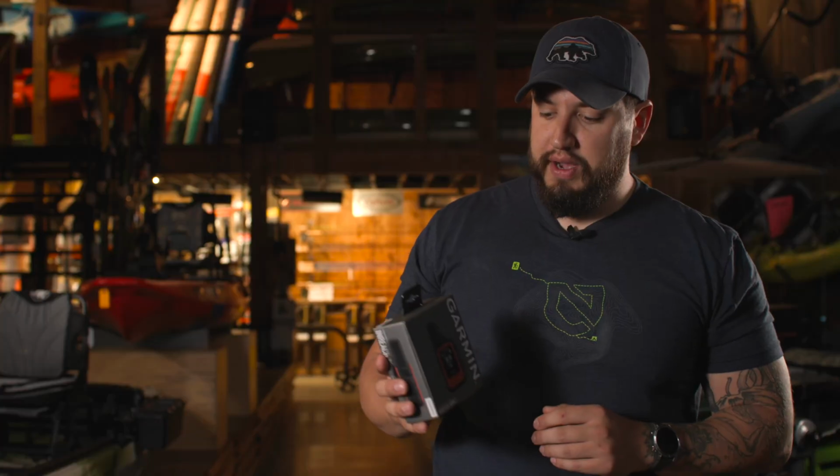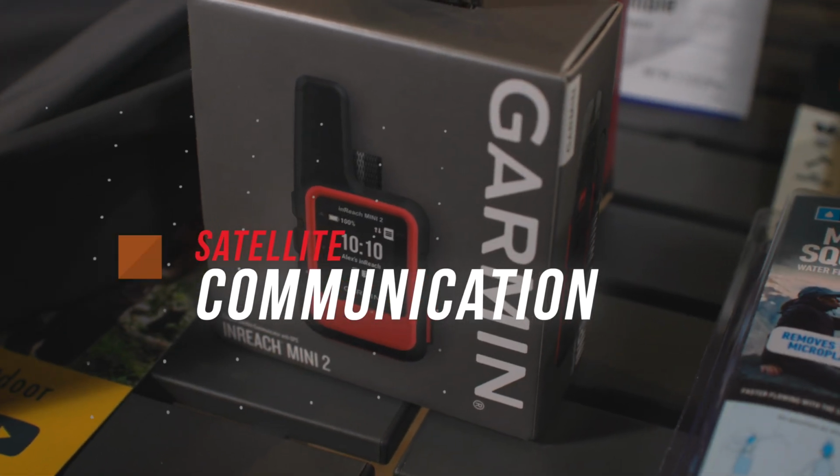The other device that I always bring is the Garmin InReach Mini. This is a communication device that allows you to send text messages via satellite. That way you can let your loved ones know you're safe. It also allows you to send your location so that they know exactly where you are. And it also allows you to send an SOS message out. That way you can get in contact with emergency services and be rescued if need be.